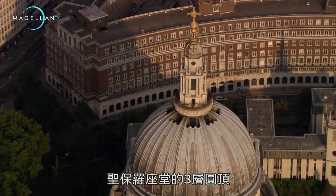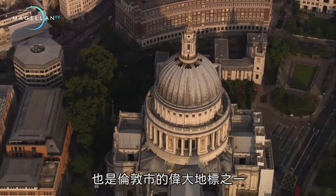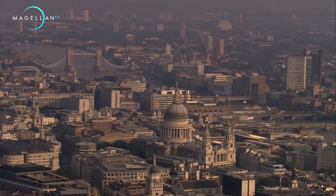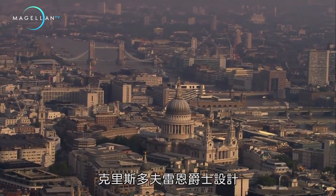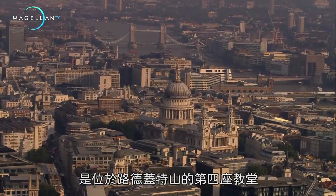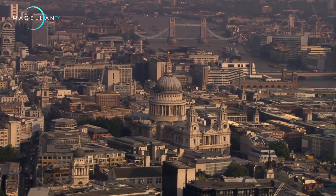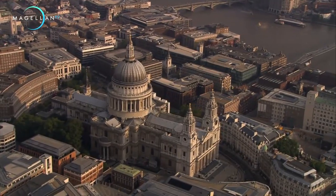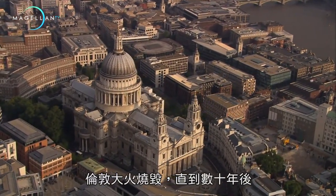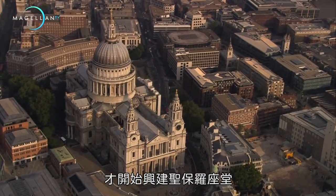The impressive 3-tiered dome and spire of St Paul's Cathedral is yet another of the City of London's great landmarks. Sir Christopher Wren's English Baroque design is the 4th cathedral to sit atop Ludgate Hill, the highest point in the city. Construction of St Paul's began several decades after its predecessor was destroyed in the Great Fire of London of 1666.